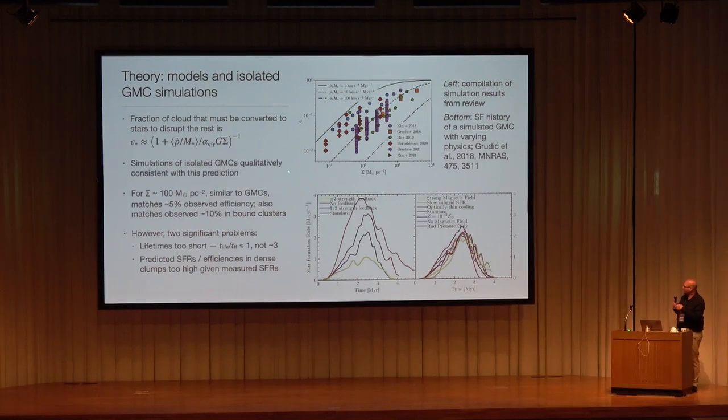All right, so what do we get from theory and simulations? Well, the fraction of a cloud that you have to convert to stars before the feedback from that is sufficient to disperse the rest depends on the momentum injected per unit stellar mass by that feedback, and it gives rise to this relation shown by these dashed and solid lines. And simulations sort of roughly confirm that prediction. Higher surface densities require higher star formation efficiencies to disperse. Now, if you put in 100 solar masses per square parsec, typical of a Milky Way GMC, what you get is an efficiency of about 5%, which is consistent with what you need.